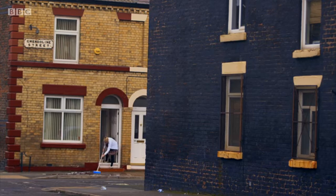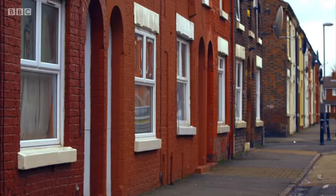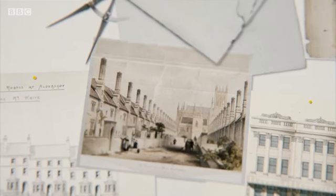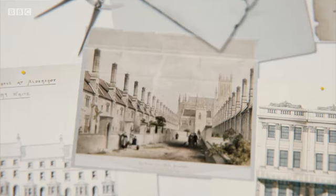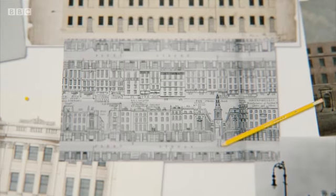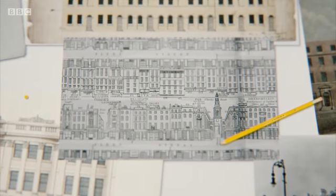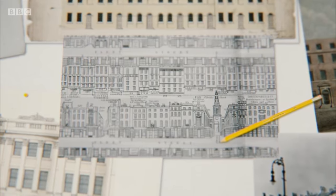But although the terrace became Victorian Britain's favourite home, it was far from a Victorian invention. You can spot examples of terraced housing in medieval towns and cities, but the terrace really came of age towards the end of the 17th century. After the Great Fire of London, brick terraces were the mass-produced homes fit for a modern city.